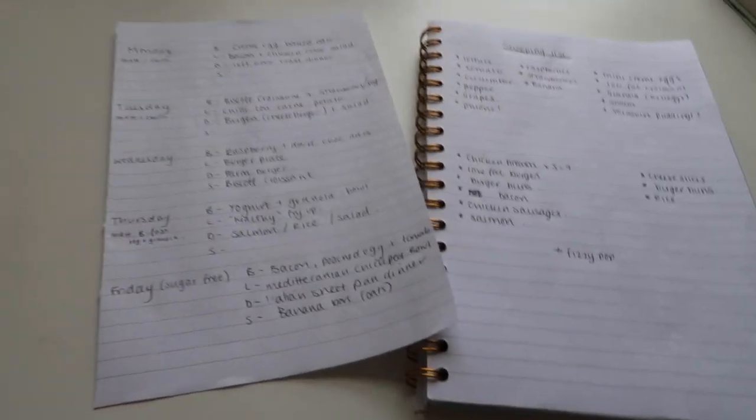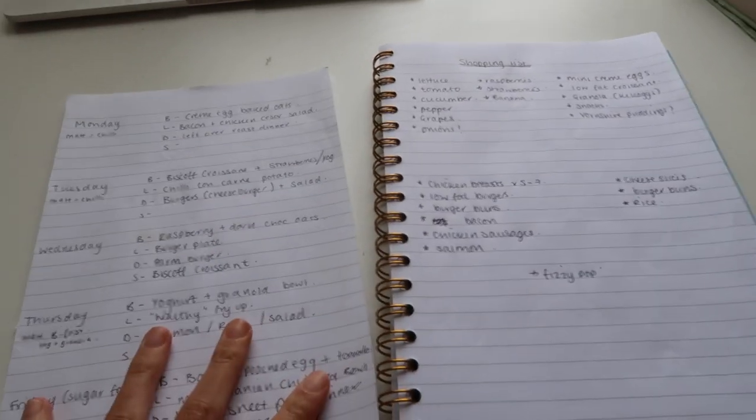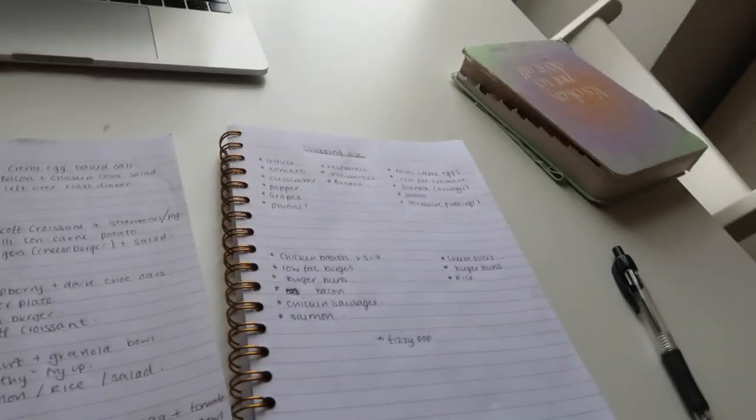Oh, my mum's ringing me, sorry about that. So I've just prepped what I'm eating for this week, and then my shopping list, which is just really easy to organize. And I'm going to go and do a really quick food shop, and then I'm going to come back and make probably some kind of bacon, egg, sausage sandwich because it's Sunday, why not? And then I'm gonna hopefully make a healthy roast later, which I'm excited to show you guys.